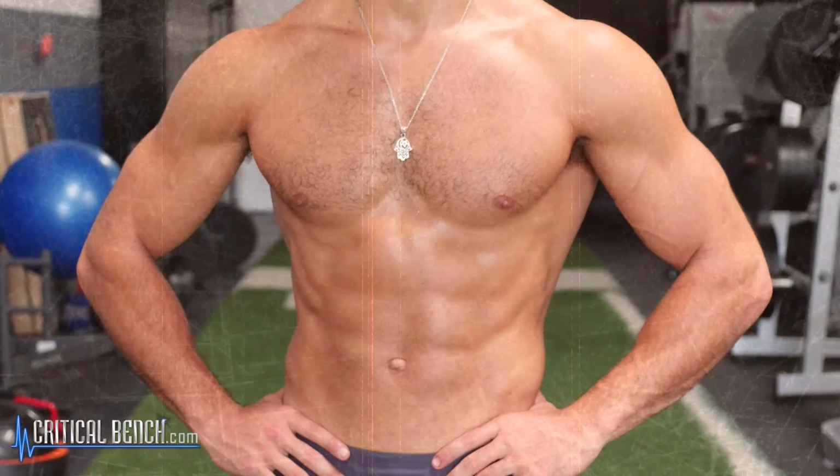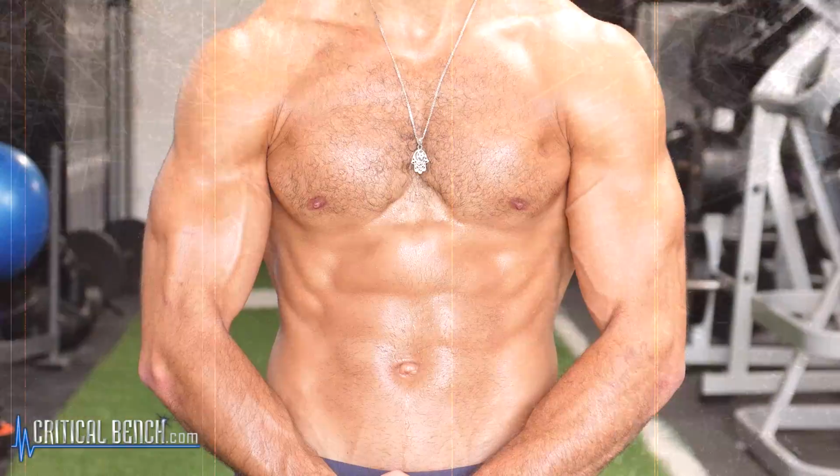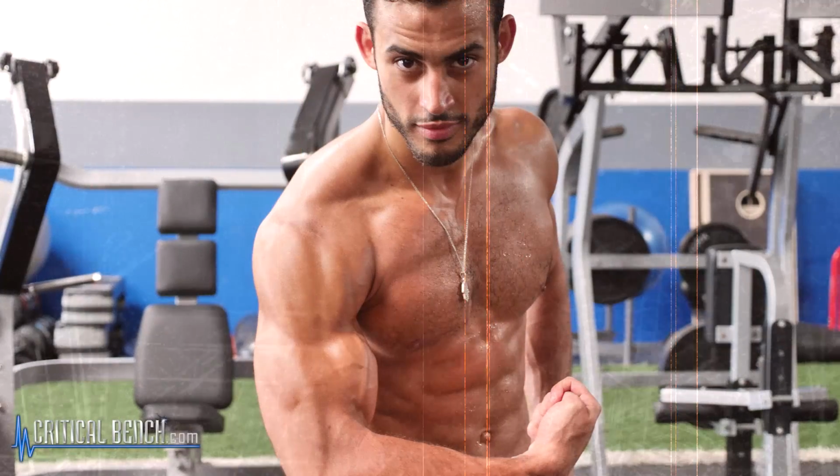Why is that? Why are the abs such a good indicator of fitness, of health? Well, if you have visible, strong-looking abs, then you're probably lean all over. You can move well, and looks are not just cosmetic. The way that you move also affects the way that you look. So that is why abs are so universally wanted and desired.